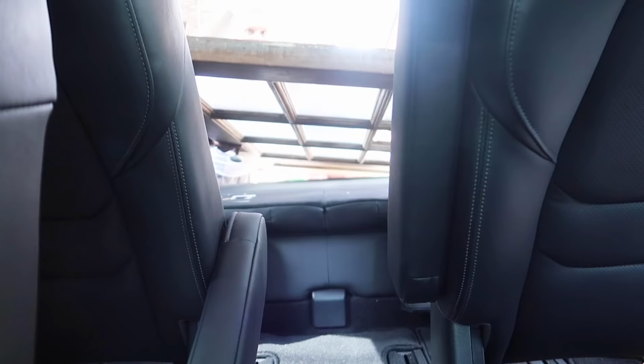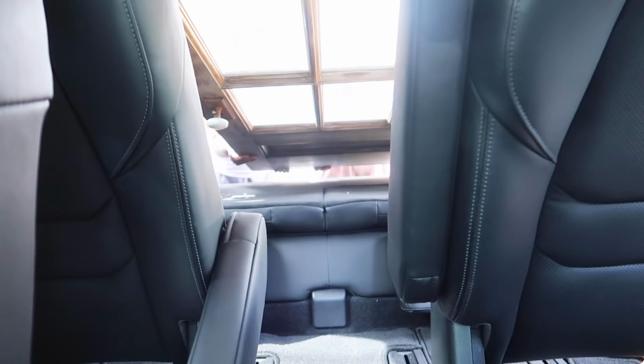When my dad comes, we're gonna try and figure out how to mount it, if it's even gonna work, if it looks good in the space. But I think just having it is good.